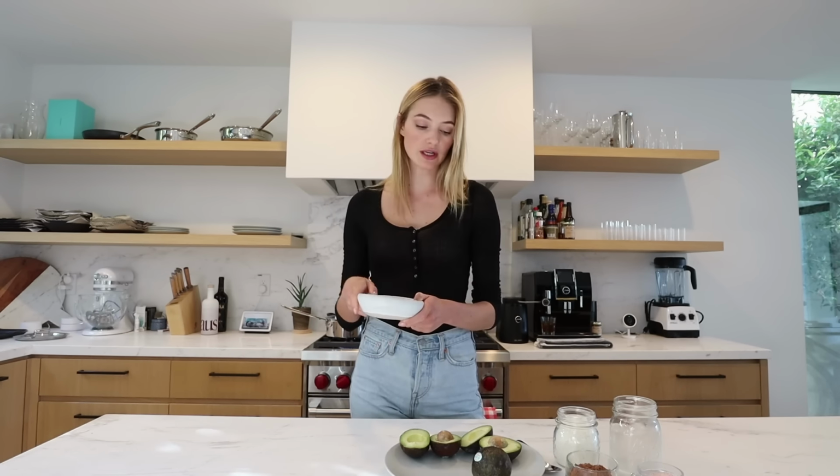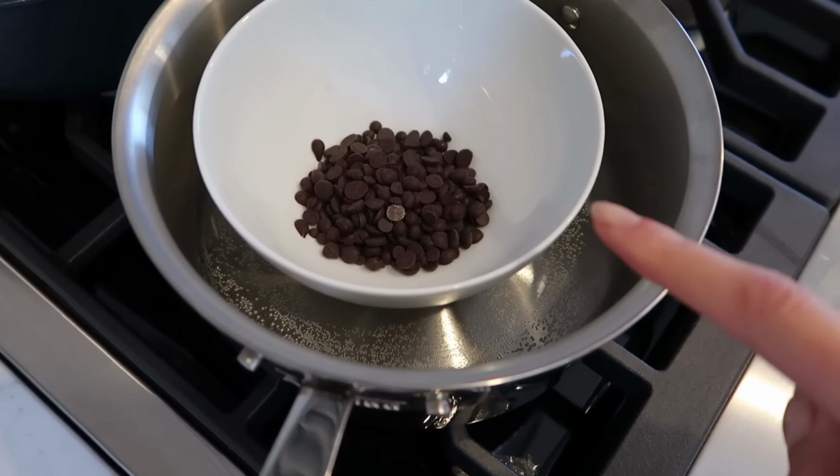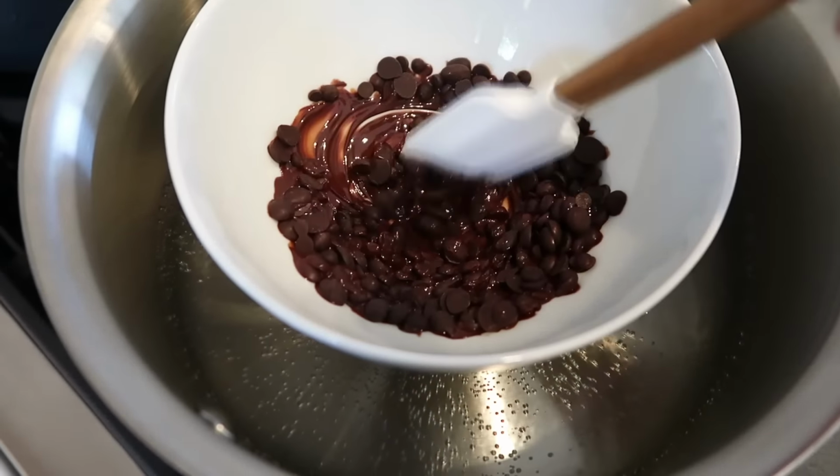I'm going to melt these a little bit. You can put it in the microwave or the way I'm going to do it, and then we're just going to put everything in a food processor and it will be ready. So super easy. This is a little tip: never put chocolate straight into the pan. Put a little bowl in a pan with hot water, and then this will melt easily without getting burnt.